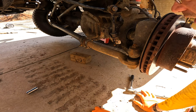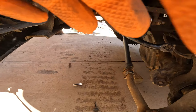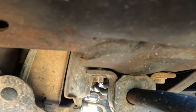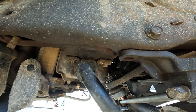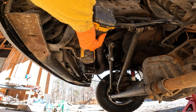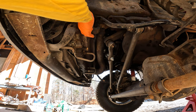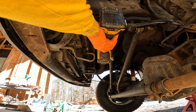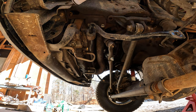I don't know why that was so difficult. I'm over here taking a look at this mounting thing, and look at that, that's loose right there. You see that gap? I'm hoping that's not stripped out or something's wrong there. Dang it. Look at that. I wonder if that's even the right bolt. Man. That one too, just loose.